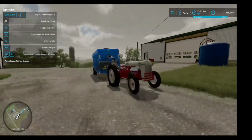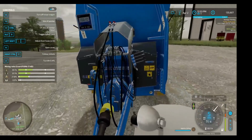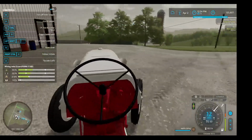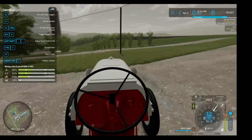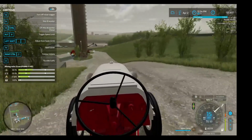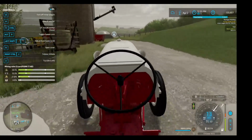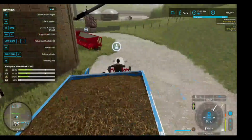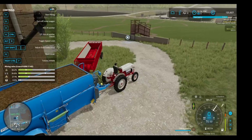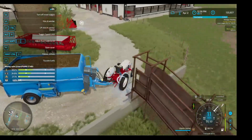So let's get on the old tractor, and I hope she's got enough oomph to handle this. Looks like she does. And we'll see if we can get down here and maybe add a little bit more silage to the mix. Not a whole bunch. There we go, a little bit. That's all we needed. Now we have a nice full run of TMR.